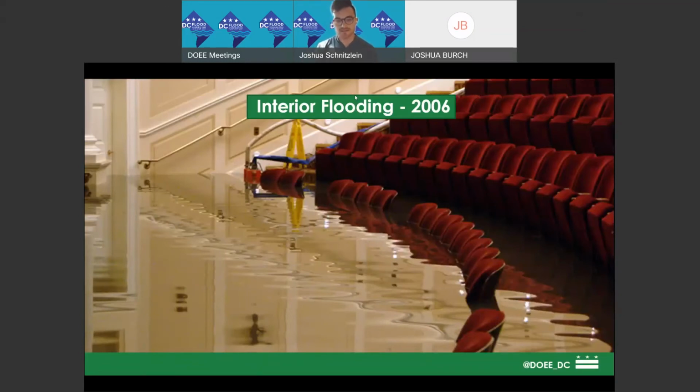Yesterday we did a test installation as part of Flood Week for the Archives, and Brent can talk more about that, but we have some graphics of that, and it's really interesting what can be done with the protection barriers.